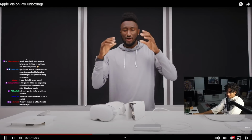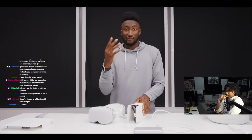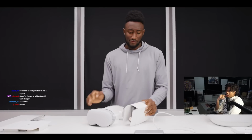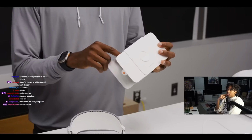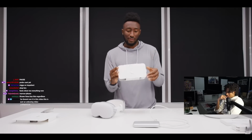You have to go through a sort of a face scanning process. So you actually use the iPhone with the Face ID sensors to measure the depth and scan around your eyes and your face, and you end up with a custom fitted light seal. The light seal cushion is either thin or thick. So maybe you have the optical inserts and you want it a little further from your face, or you just want a little extra cushion.